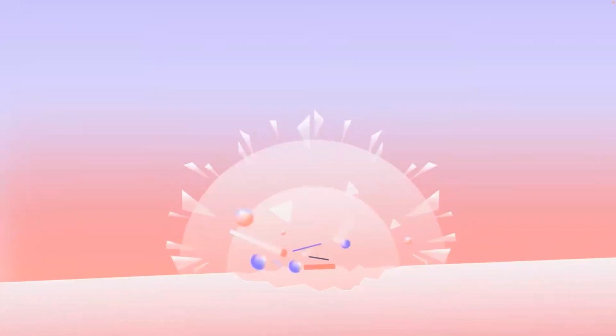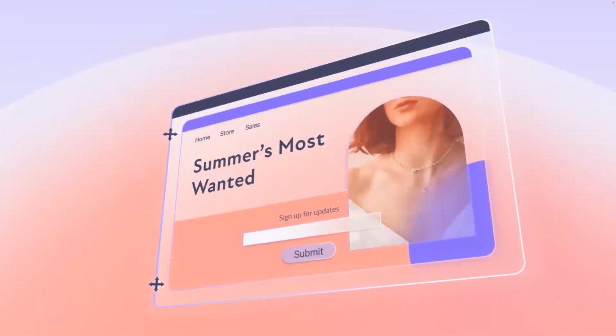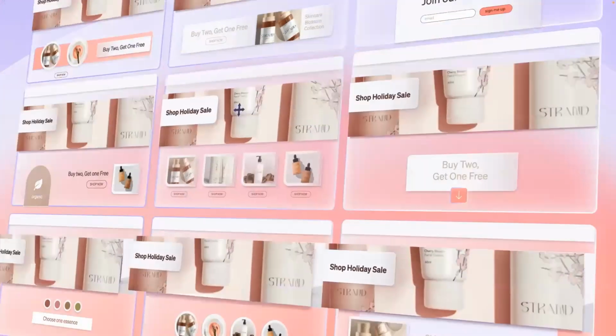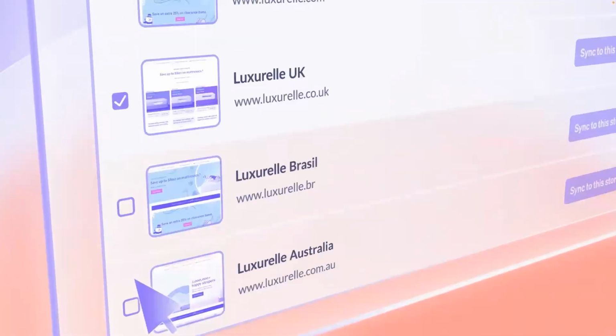It's time to smash through the e-commerce ceilings you've been hitting with our new optimization tools and AI-powered features, all to make your expansion easier. Shogun empowers established brands to scale content across multiple stores fast. Imagine, no more tedious manual store updates. You can make sweeping changes to several pages, all from one place. Plus, with content syncing, clone high volumes of content across multiple stores or locales instantly. And we're just getting started.